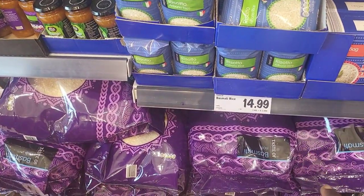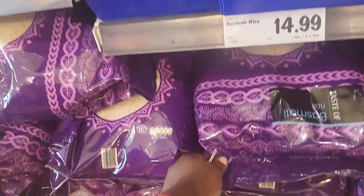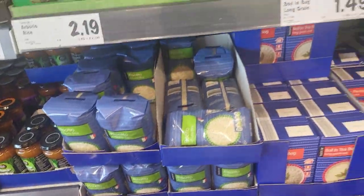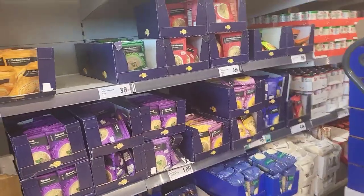That's basmati rice, £14.99, which I think is good. This rice, the price is better than the one I buy in Asda. I've got a lot of rice already, so next time I'll come and get rice from here. I got this one.